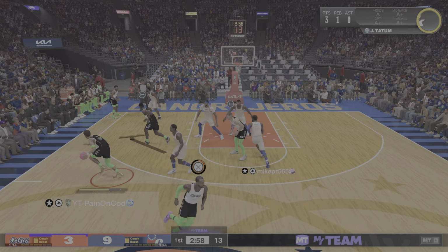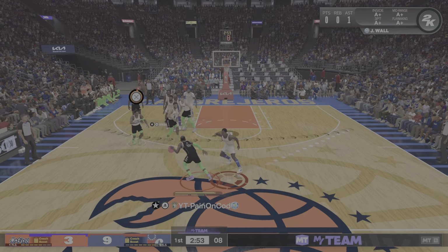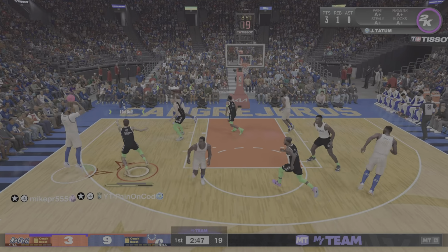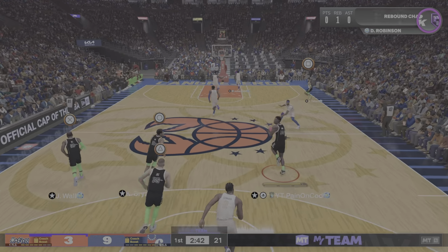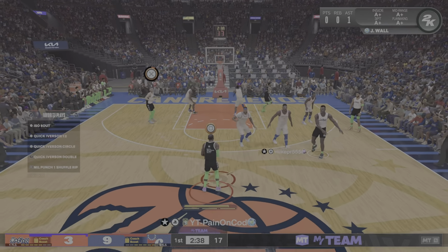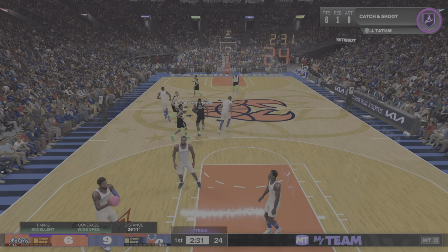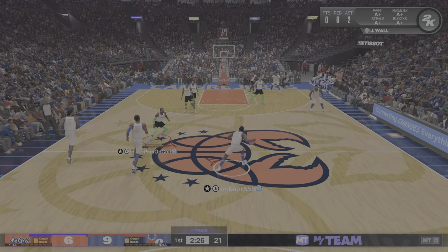Now here's Wall. Pass to Robinson. Leonard with the steal. And now Tampa on the break. And here's Davis for three. And it's Jokic with the rebound. Brooklyn with the ball. They trail by six. Here's Robinson. Picked up by Davis. Tatum gets the bucket. This is how refined Tatum's motion is. He needs so little setup time.